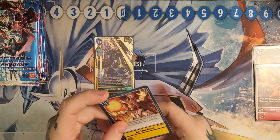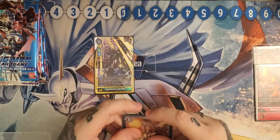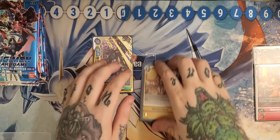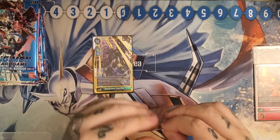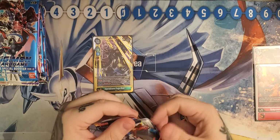And it's so weird to see yellow in a game be the color to do draining. You would think black would be the color that drains life or that drains DP or whatever it is, because in most card games that's what black does.